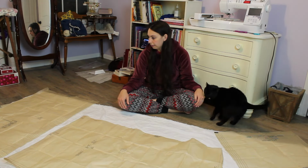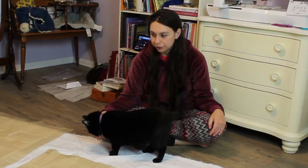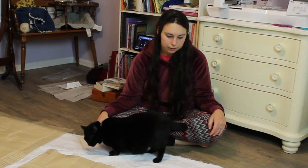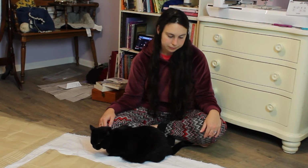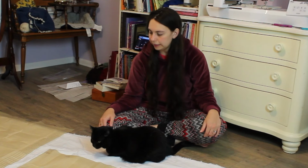not having enough. Yeah, I'm not sure if I should just go back and get the 60-inch fabric at Joann's, or if I should get more of the same fabric that I got and then just try to kind of piece it together. Right now I'm kind of on the piece it together idea.